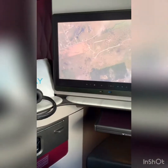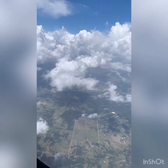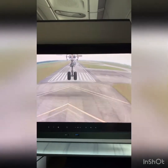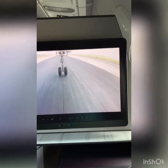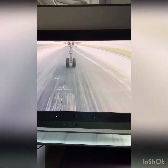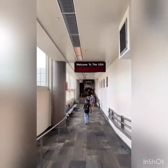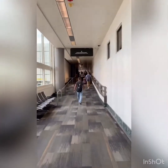So we are about to land in Houston, and this is the forward camera on the plane, and these are the skies outside. So beautiful. We have landed in USA in Houston, so we'll be going to immigration for my immigration clearance.